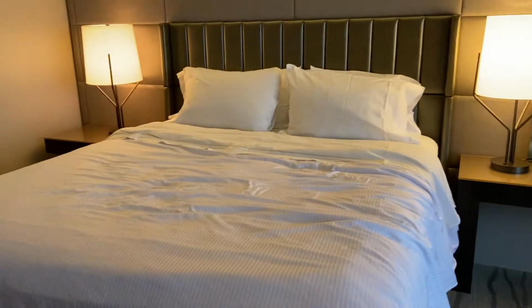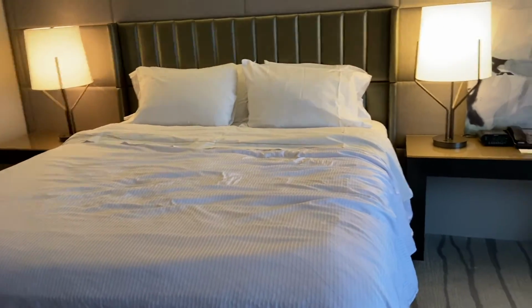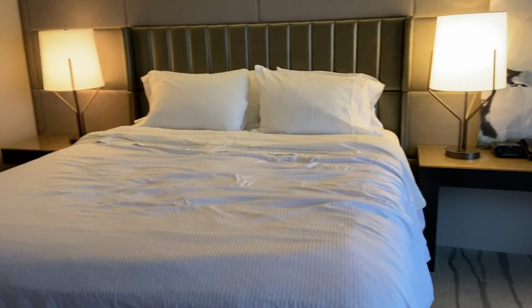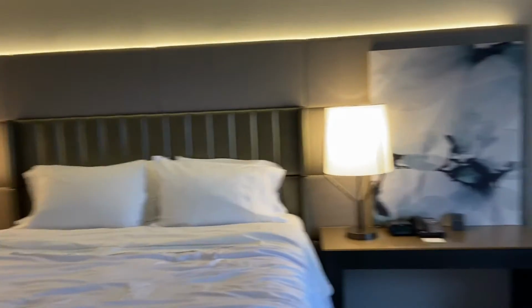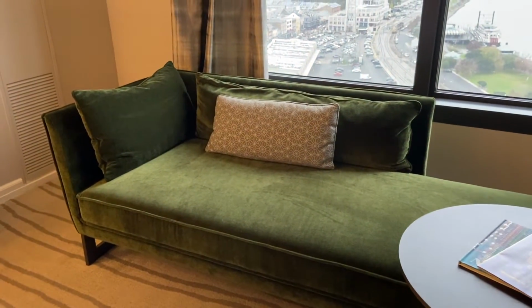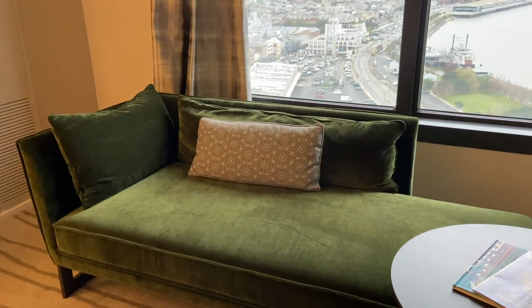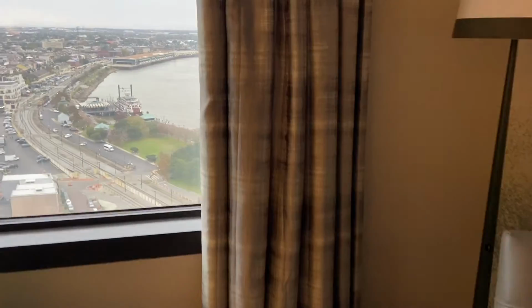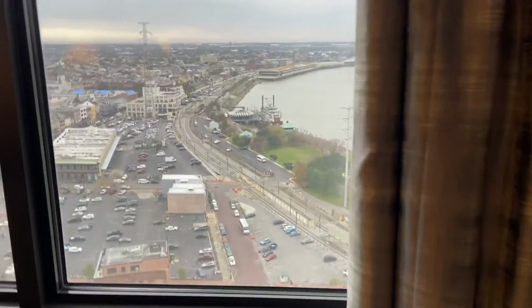And this is in downtown New Orleans, right on the edge of the French Quarter. This was a standard king room. So there's your king size bed, and it did have this little chaise lounge. And right out the window, you can see the Mississippi River.